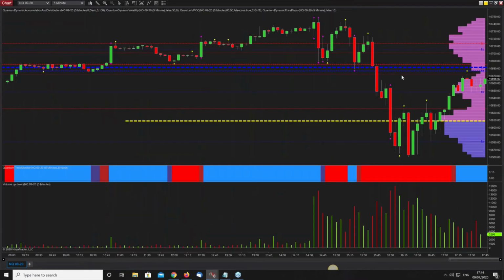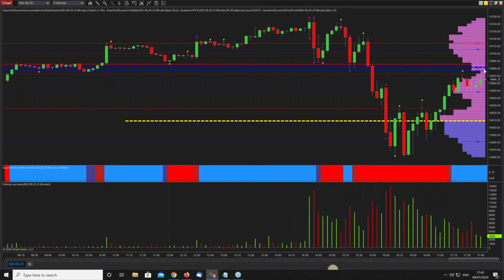Very different on the NQ. What's interesting about the NQ is I mentioned these levels on the accumulation distribution indicator here. When you get them in isolation, this one on its own is very strong, but when you get these clusters here, we've got this one's been tested 8 times. We've got another one below 4 and another one above 4. So this area here at 10,680 is a hugely significant area for intraday trading.